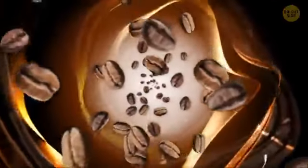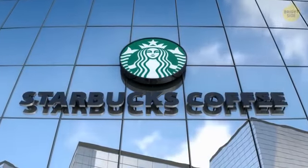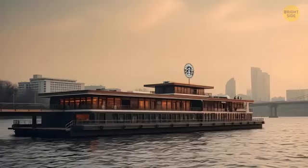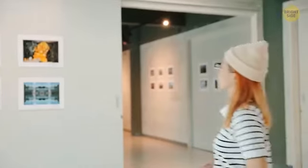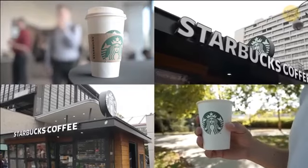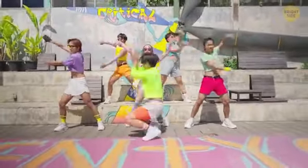South Korea is known for its awesome cafe culture, and their Starbucks outlets are no exception. Take Starbucks Wave Seoul, for example. It literally looks like it's floating on water. This cool spot is located in Seoul Wave Art Center, a place where you can enjoy art galleries and exhibitions. If you feel like you've seen this place before, it might be because K-pop stars have filmed music videos here.